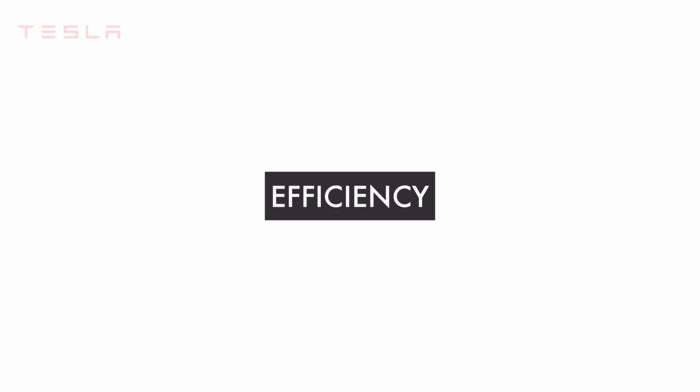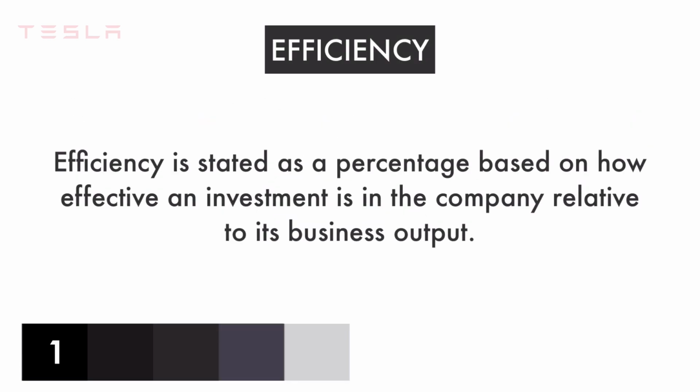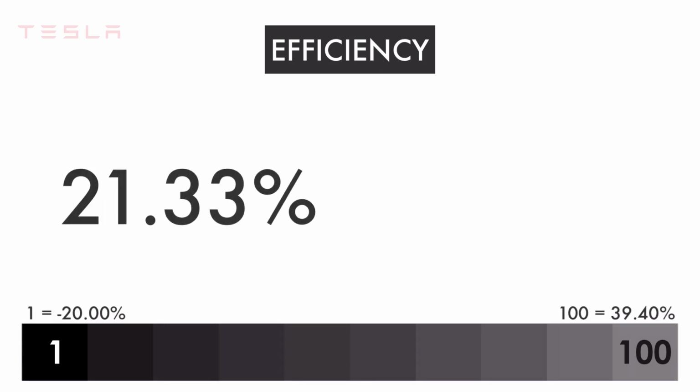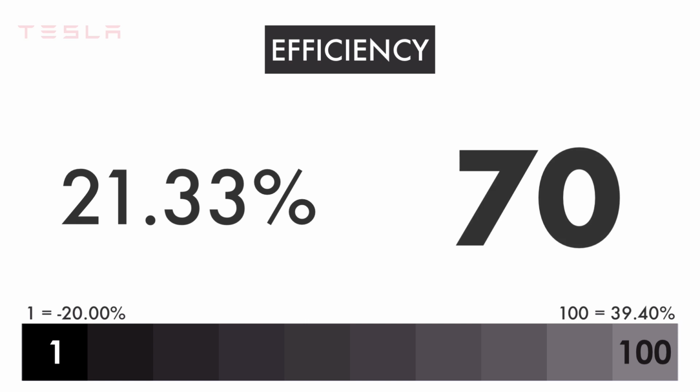Next, let's look at the company's efficiency. Efficiency is stated as a percentage based on how effective an investment is in the company relative to its business output. Tesla has an efficiency of 21%, giving it a grade of 70.